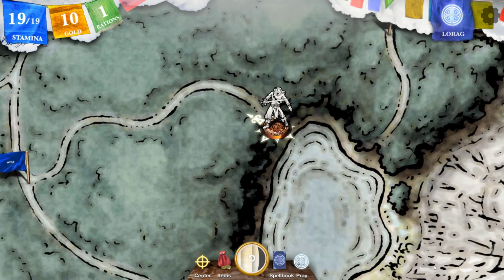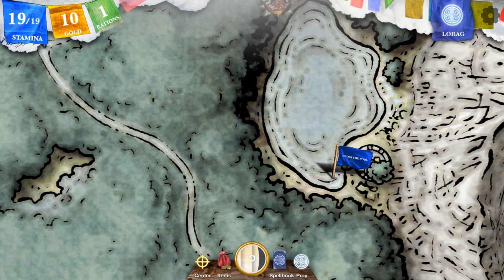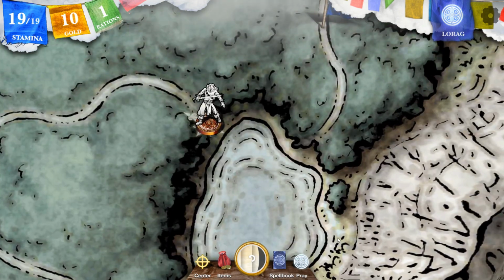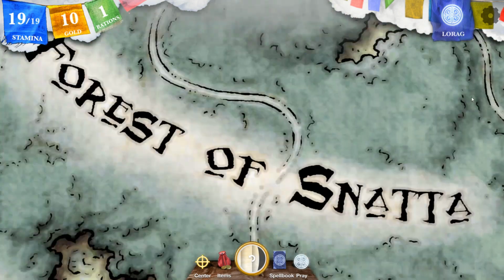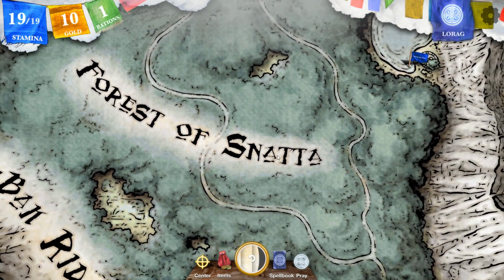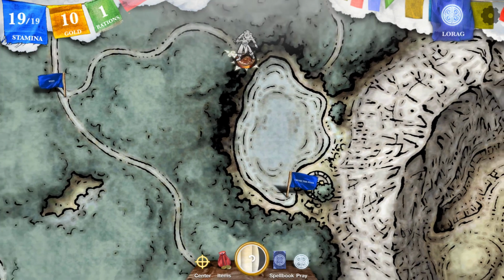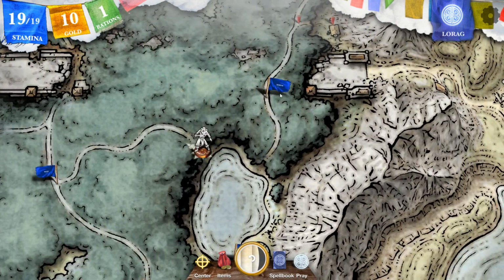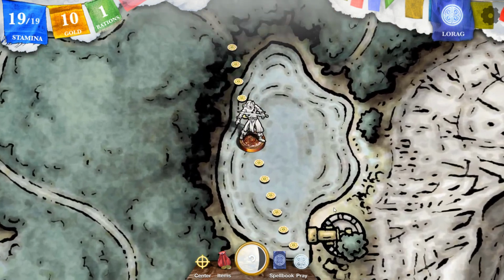Alright, so we're gonna make it for this beacon here. I don't want to walk across the pool per se, but I want to go in that direction, so we're going to do that. So, Forest of Snatta. Turns out she can see the Snatticats, and I bet you without her we would have had a fight there. They would have ambushed us, so it's good that we have her. Let's do this.